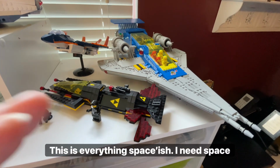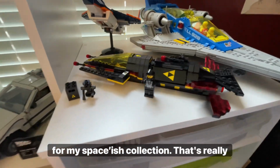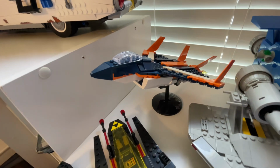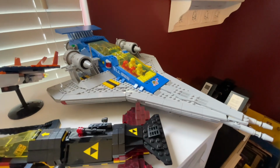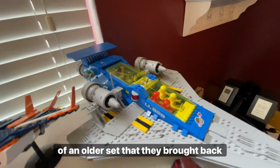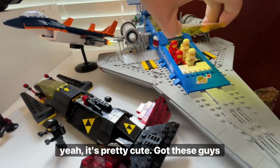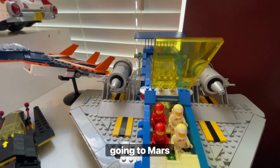This is everything spacious. I need space for my spacious collection. That's really not space. That's a fighter jet, but it flies in the air, so I considered it. This was the, I forget what they call it, like an anniversary edition of an older set that they brought back just for the celebration. And yeah, it's pretty cute. Got these guys going to Mars.